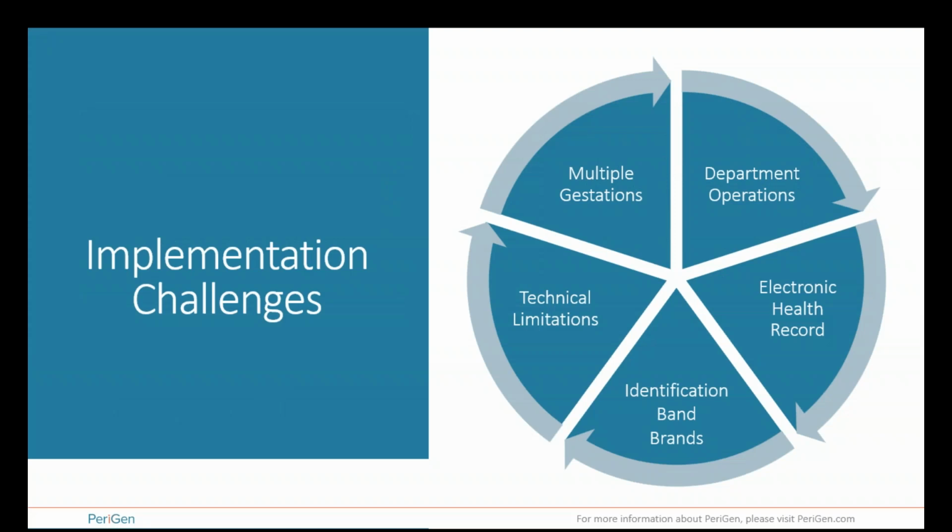As we learned with Lori's story, with other complex system implementations, we know that the challenges to success will always exist. Points of consideration when developing your plan of compliance with the element of performance number 3 should include looking at department operations. What we found was that when working with the other departments, including HIM, admitting, pharmacy, lab, everyone had different printers and different sticker requirements. There might have been technical limitations on character count. So that's something that you might want to keep in mind.